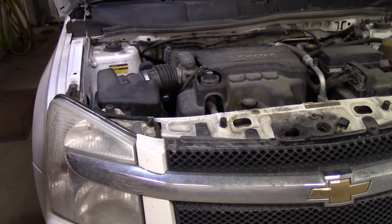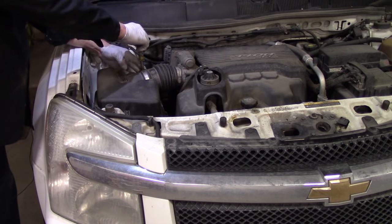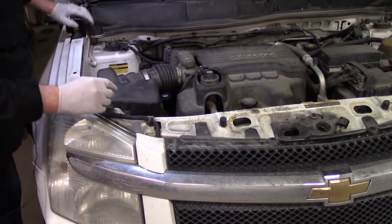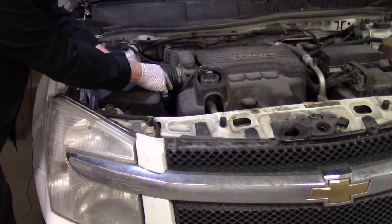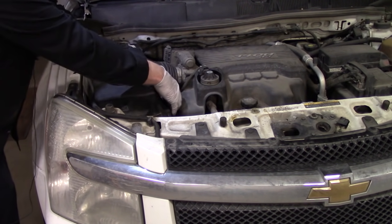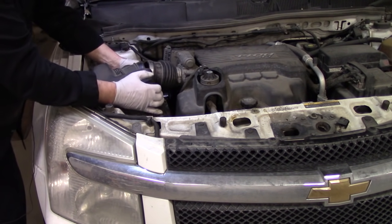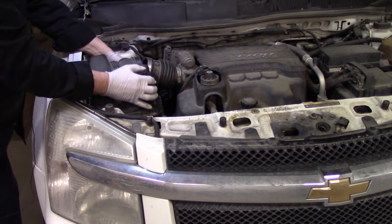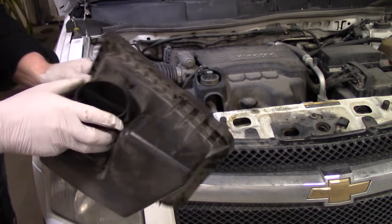Okay, in this case I'm confident that the mass airflow sensor is at fault, and I'm going to remove it and replace the sensor element itself. The easiest way of doing that in this case is going to be to remove the air cleaner housing, remove the electrical connector at the mass airflow, disconnect the hose clamp at the air intake duct hose, and just pull this entire air cleaner lid off. I'll take this over to the bench.